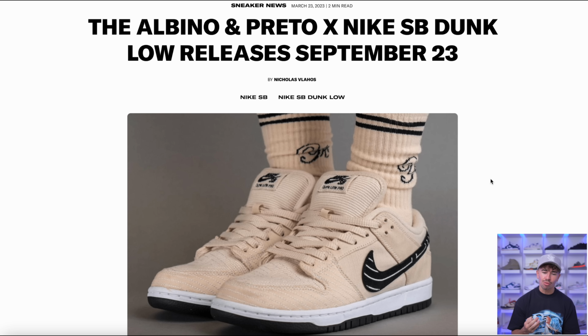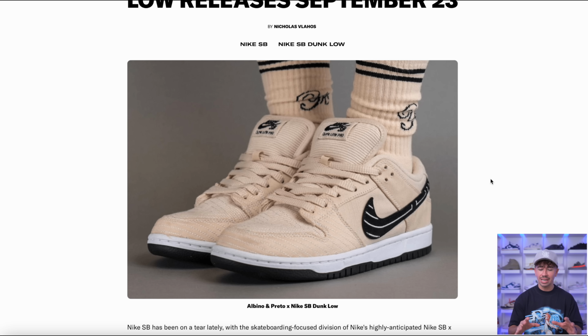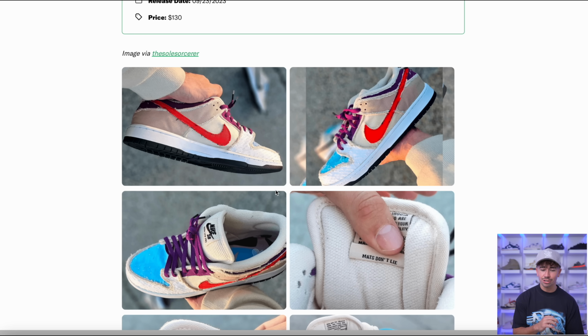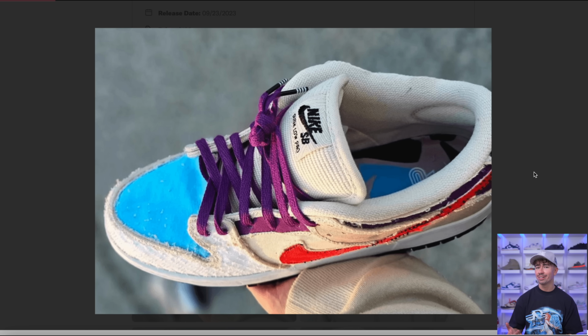All right, we got some new big updates for an upcoming pair of Nike SB Dunk. This is the Albino and Preto Nike SB Dunk Low, which now has a release date of September the 23rd. I did not know that this pair of shoes had this secret feature where you could cut it apart and it changes the colorway completely. Maybe I didn't notice it in some of the early images, but this is the first time I've seen this pair actually cut apart, and it's something that we've seen Nike SBs do quite a lot. When you cut it apart and throw in some extra laces, these things start getting a little bit more interesting.